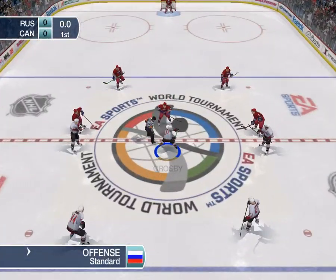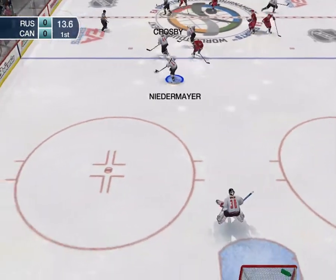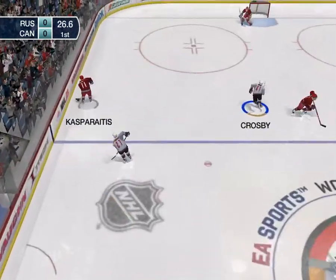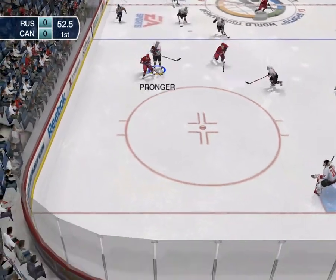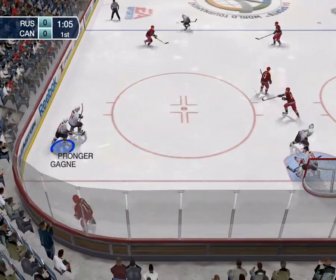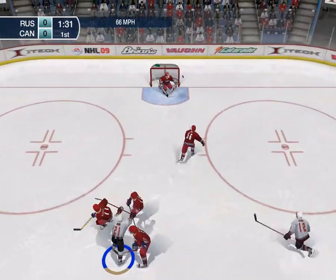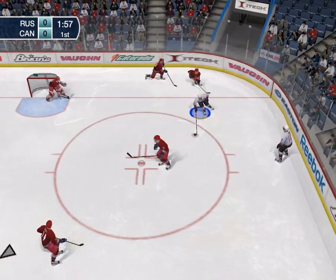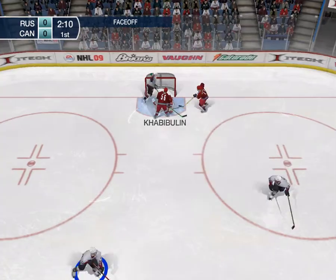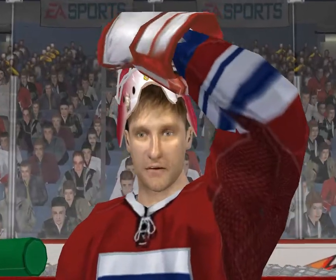All right, now let's get down to center ice for the opening faceoff. Suit won the draw. Niedermeyer. Taken out. Here's Sergei Zubov to Pavel Datsyuk. Shoots the puck. Here's Sergei Zubov. Shoots it quickly. Tommy Bulin gets the blocker on it. How he kept his eye on that one is beyond me. Well, you'd need a pair of eagle eyes to keep that one out, but somehow he did it.